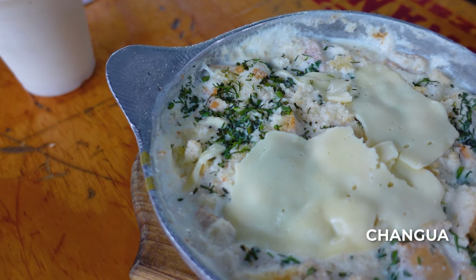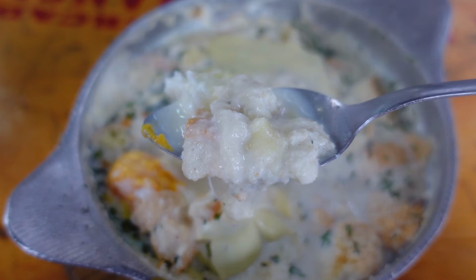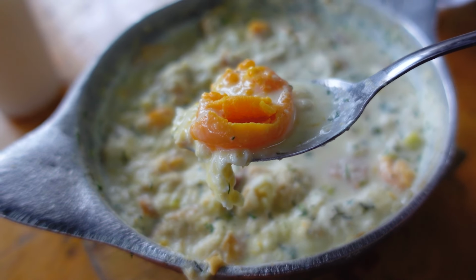The first dish I'm having is called Changua. So Changua is a very traditional breakfast. It's something that people have in their homes, but it's also something that you can have in the market. And what it does is it makes good use of leftovers. So you've got a milk base, you've got day-old bread, you've got eggs, and then you've got some cilantro. Now, in this case, the bread that they're using is the traditional almohavana. And I've had this before.